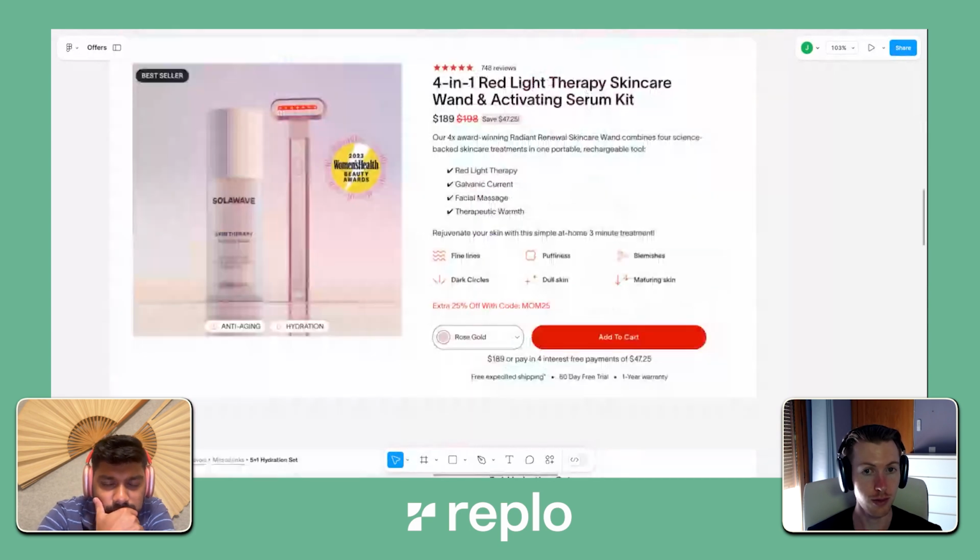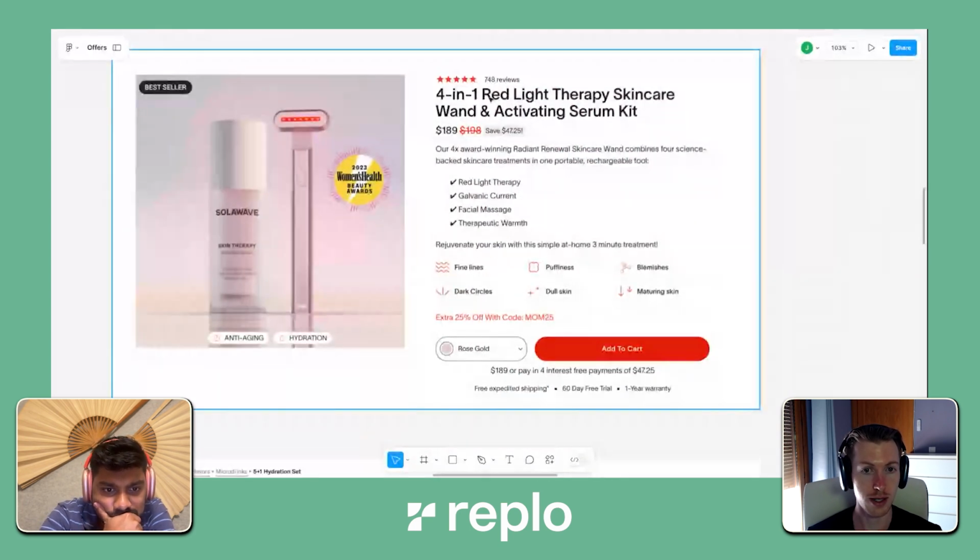Another example is this one, where you get this 4-in-1 red light therapy skincare wand and an activating serum kit. And the thing I love about this bundle of these 2 products is you're selling a physical, I guess, one-time purchase product where, let's say typically you would just drive people to a PDP to purchase this wand. But the fact that you're also selling a consumable means that there is a continuity aspect to this offer, and therefore the customers that you're acquiring. I think it's really smart.